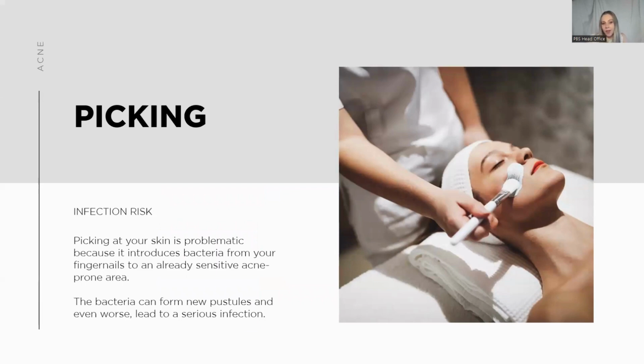Now, picking, I've said just before, we need to not pick these. Now, I don't know about anyone else on here today, but I am very guilty over the years of picking little spots and whiteheads and blackheads. I cannot help myself. Over the years, I have definitely learned some self-control, but is anybody else like me out there as well? Just loves a good pick in there. I just can't help myself sometimes.